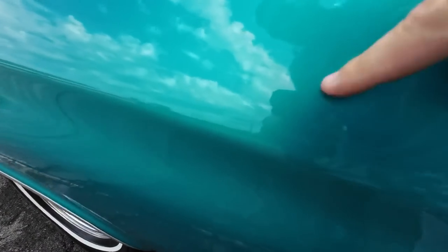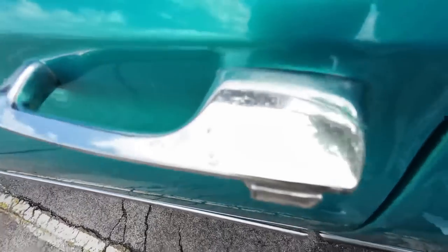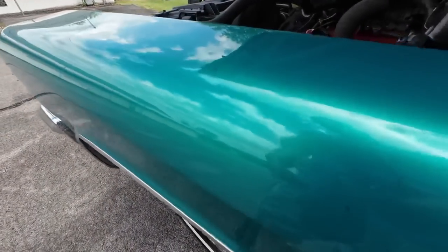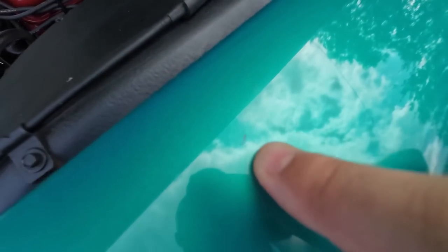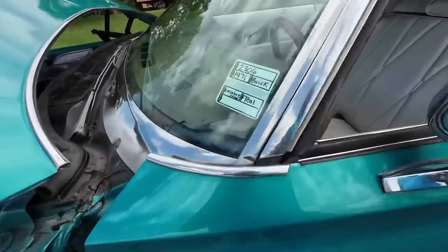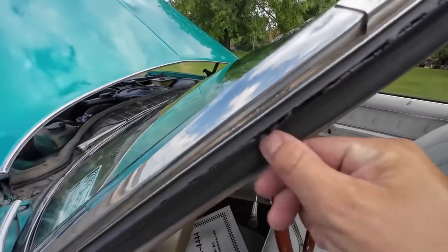Back in your midsection, it's got some little bubbles. A crack right there in the paint. Up here as well. Pitting on your handle. Got chips up top here. Stains in the paint. Chip up here. Chrome's got a little bit of pitting on it. Cracks in that seal there.